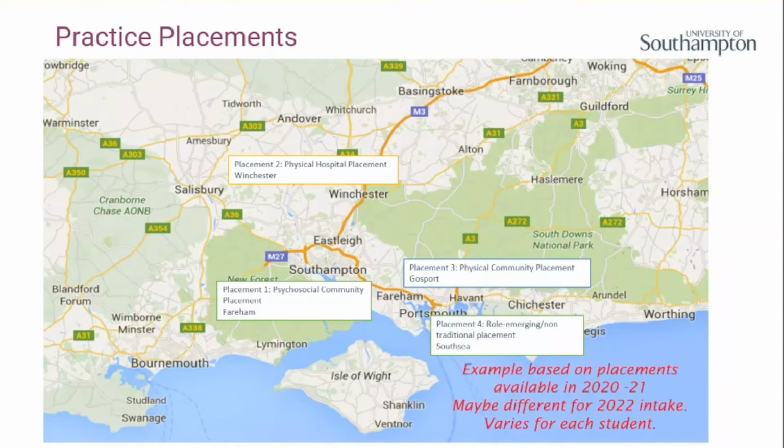While we're talking about placements, it's important for you to be aware that although the university is based in Southampton, not all placements are based within the local area. So when you're thinking about where to study, it's really important that you appreciate you could be sent further afield to a place that maybe requires you to commute, or maybe even somewhere that requires you to go and live somewhere else, so to have second accommodation for a 6 or a 10-week period.